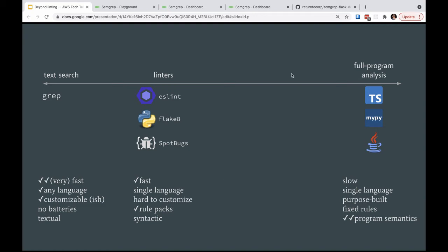So I've purposely left a hole in the middle of this graph, and that is what I want to fill with our tool, Semgrep. Semgrep is what we would call lightweight static analysis, and it has a power level which sits between linters and full program analysis. I'm going to run through each of these bullet points when we talk about the details of Semgrep. But it tends to be about as fast as a linter. It works with semantic support for most languages that people develop with nowadays, but can support syntactically any language.